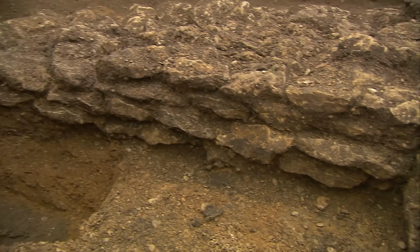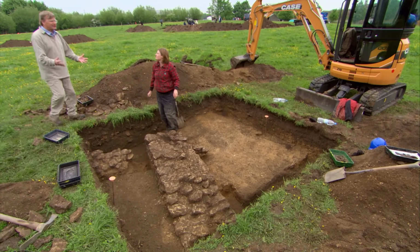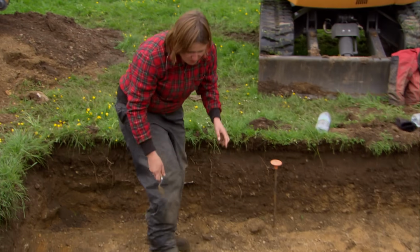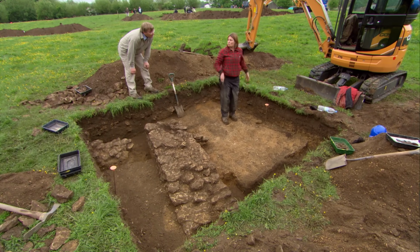Bridge has been looking for the castle's kitchen, and at last she thinks she's found it. Is this looking any more like a medieval kitchen? Well, we have found a lot more pot that's got a lot of soot on it. So it looks as though it's been used for cooking, or at least on a hearth. We've also found your doorway. Oh, good. Where's that then? Here it is behind me. You see this brown splodge here? Yep. This is where the door jamb would have been, and it's been robbed away. Right. I'm standing in the actual doorway.